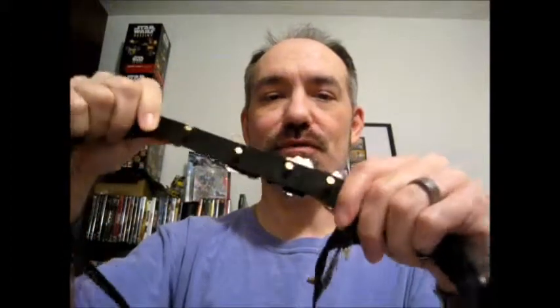You'll see on the back I have lockbacks, with little Allen wrenches, so you make sure you don't lose your pins. An excellent way to start collecting and keeping them there. Let's pop it open.